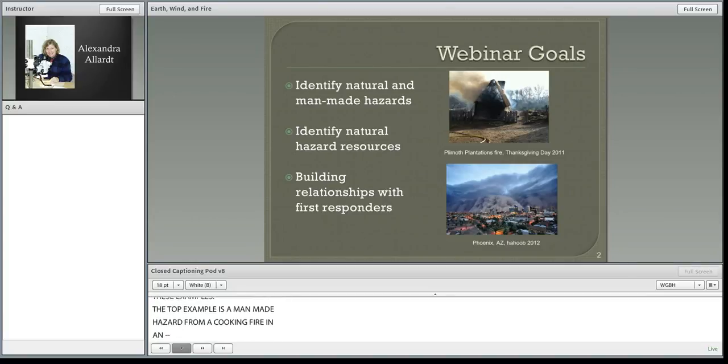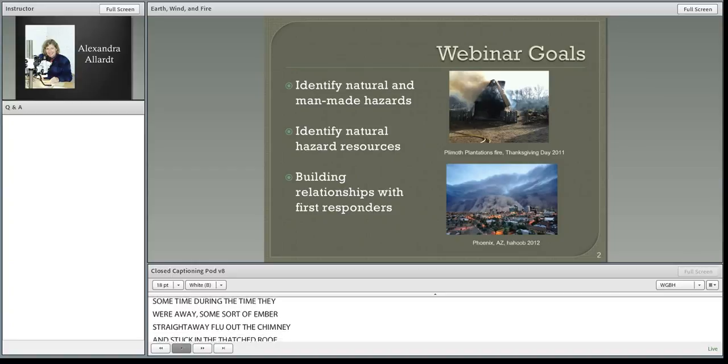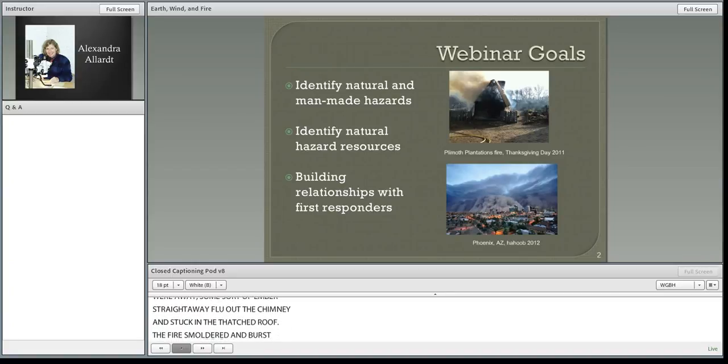In preparation for all the staff going to the town Thanksgiving Day parade. Sometime during the time they were away, some sort of ember strayed away, flew out the chimney, and stuck in the thatched roof. So the fire smoldered for a while and then burst into flames just about the time everyone, including most of the fire department, was marching down along the parade route. What a way to start your feast day. To give you an idea, that really had a low probability of happening, but it certainly had a high damage effect. And then the natural hazard image below that is called a haboob.